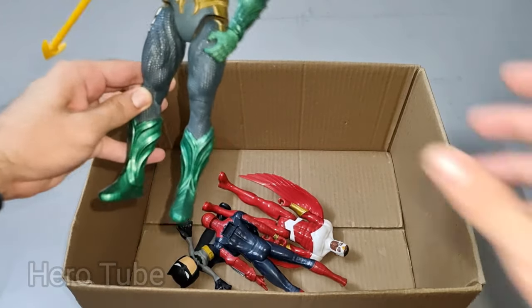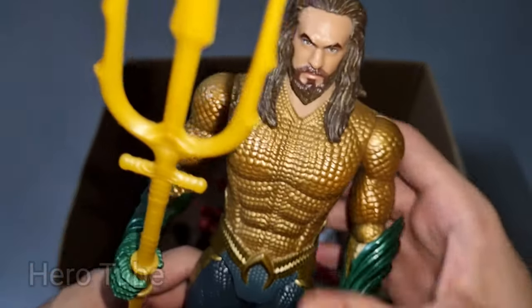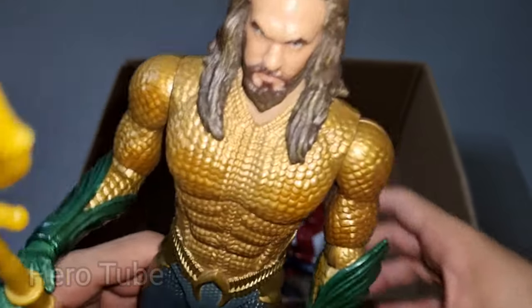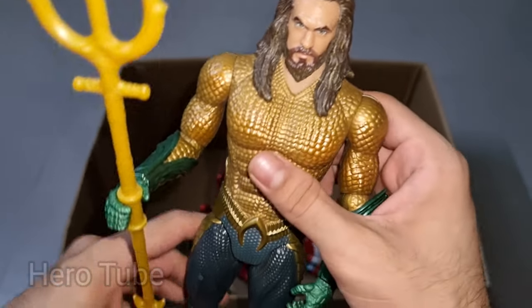What is right here, guys? Wow, guys, you guys are so cool. The sharp weapon on his hand, superhero, guys, wow. This is super cool. The ocean superhero. This is a super cool superhero, Aquaman.